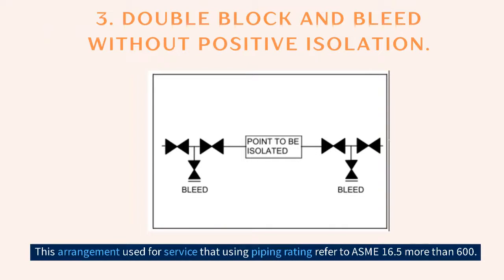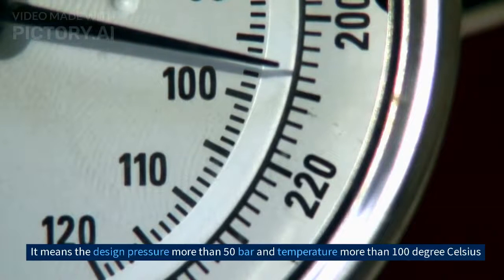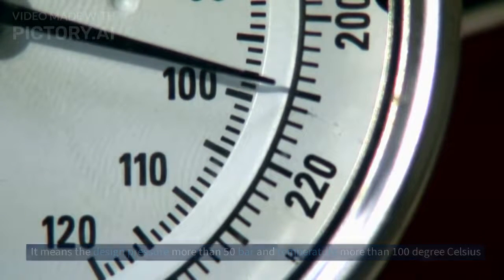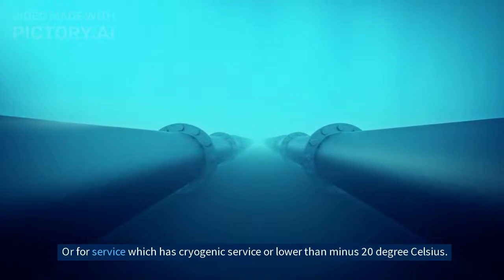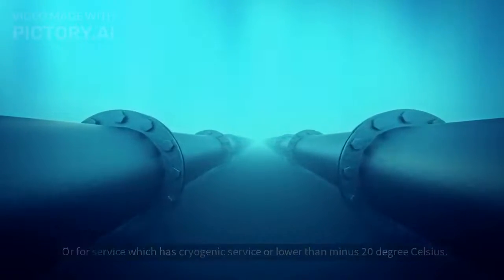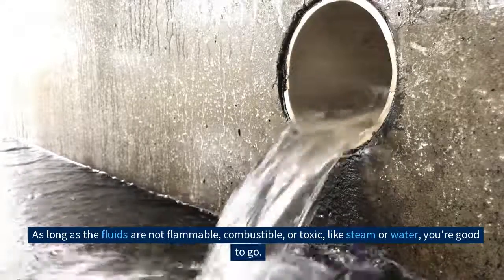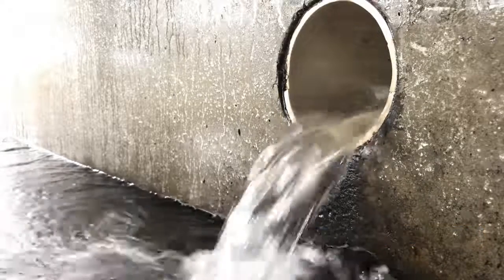3. Double block and bleed without positive isolation. This arrangement is used for service using piping rating referring to ASME B16.5 more than 600. It means the design pressure is more than 50 bar and temperature more than 100 degrees Celsius. Or for service which has cryogenic service or lower than -20 degrees Celsius. As long as the fluids are not flammable, combustible, or toxic, like steam or water, you're good to go.